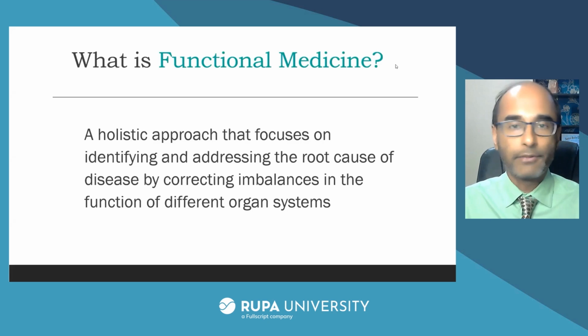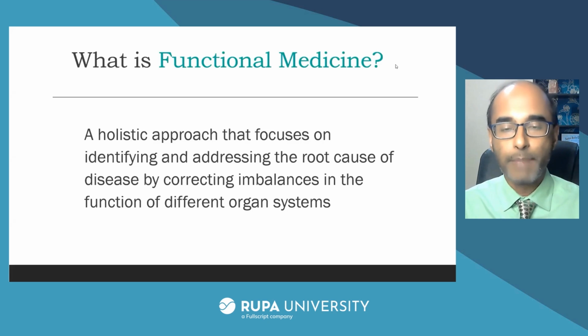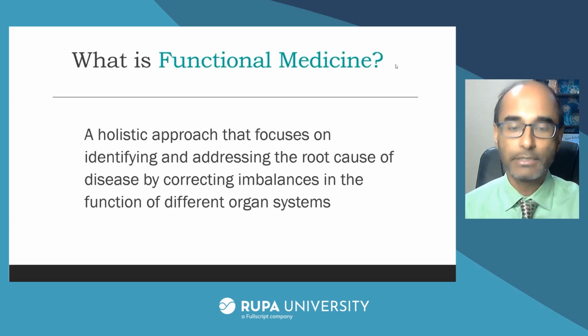So I do a lot of functional testing of the microbiome and environmental toxins. I'm going to be presenting a case in a few minutes talking about some of the functional tests I've done, and so you'll learn my approach to a specific autoimmune patient.